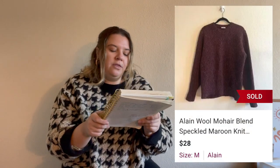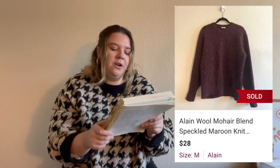And then the last thing I sold on Thursday was this wool mohair sweater by the brand Alain, A-L-A-I-N. I picked up a few of these pieces at the bins earlier this year. They were all men's pieces. They were all from Italy. They had varying good materials in them. I thought it was probably a pretty good brand, but I really couldn't figure it out. There's so many Alain brands that I didn't know which one it was because it just said Alain and not a last name.